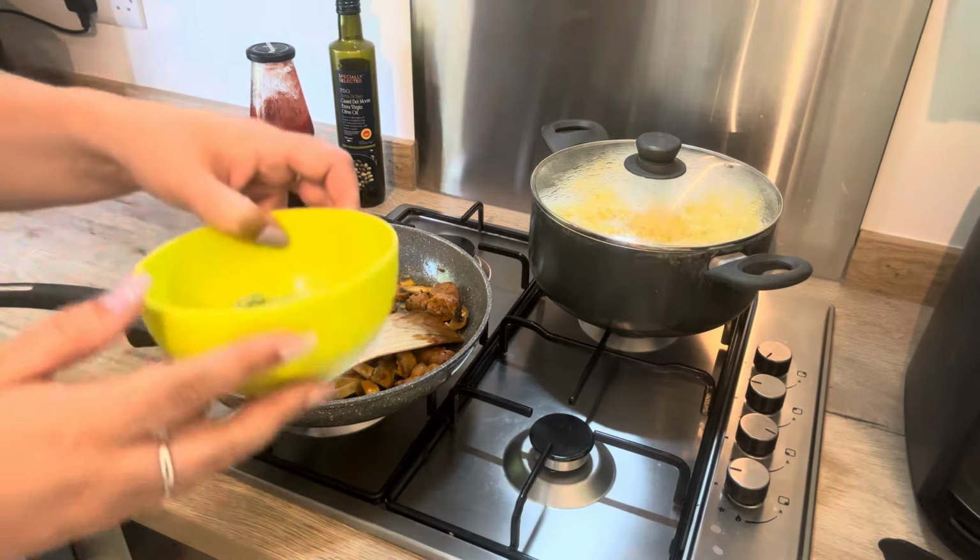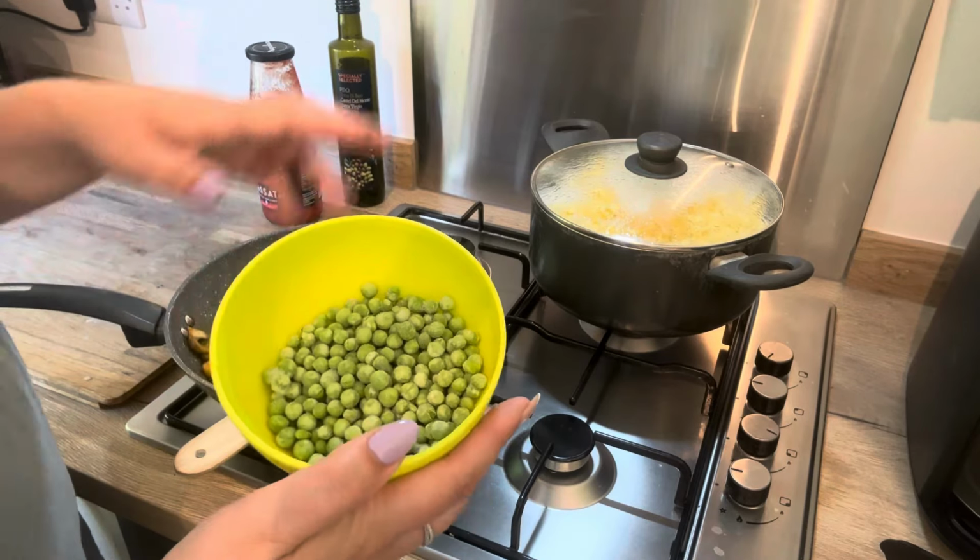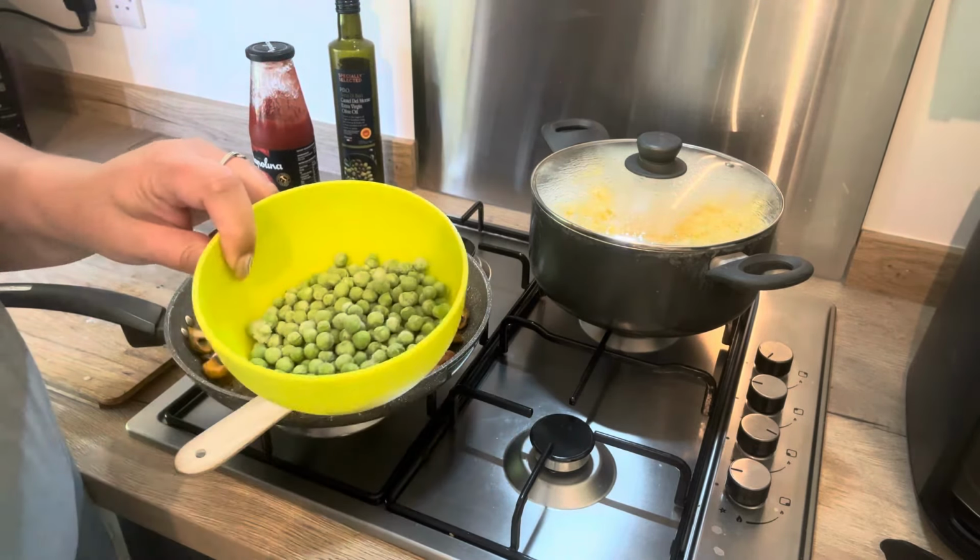I've actually just decided to add in some frozen peas as well. So I'm going to add in the sauce and add in the frozen peas, and then it's nearly ready.